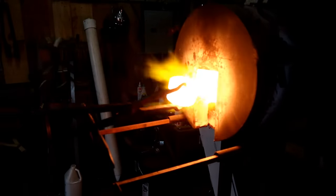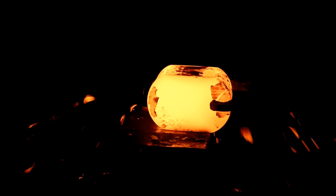Chris continues to drill the holes in our grinder base. Ilya moves on to begin forging some bladesmithing hammers.